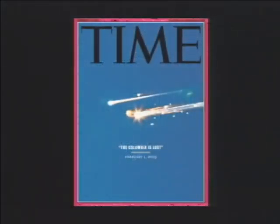Time and Newsweek both carrying this story on the covers of the news weeklies. We'll show you that as we get a call from Cincinnati. Go ahead, please. Hi, can you hear me all right? We sure can. Go ahead, caller.